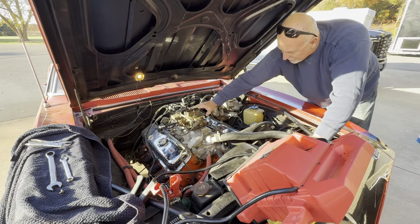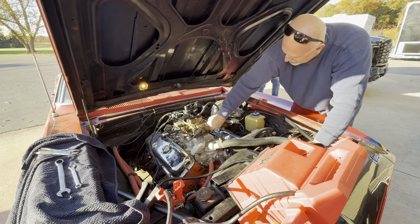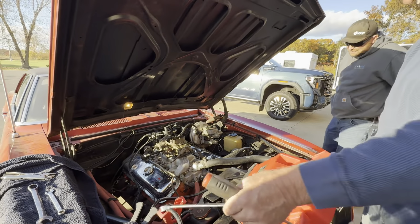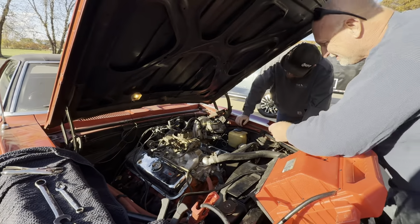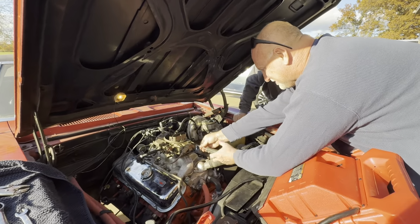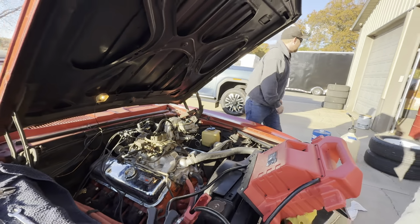Well, that's definitely worse. What the heck? You got that fixed. It's just dumping fuel now, ain't it? Yep. Like crazy. This is ridiculous. I'm putting it up.